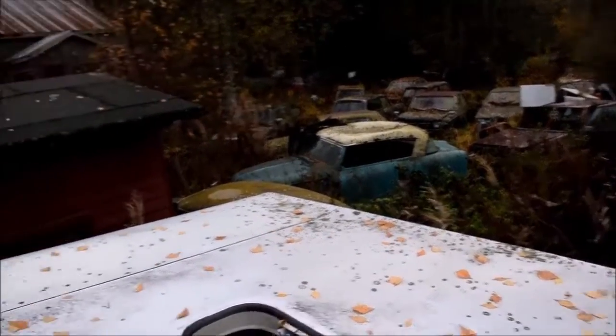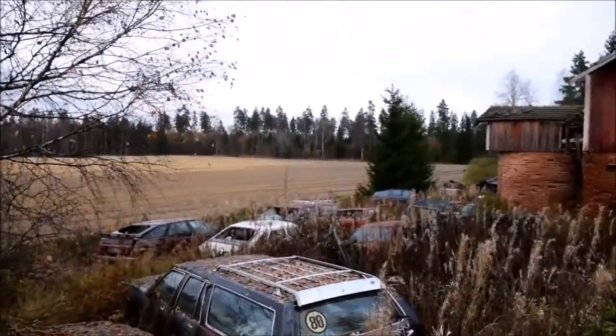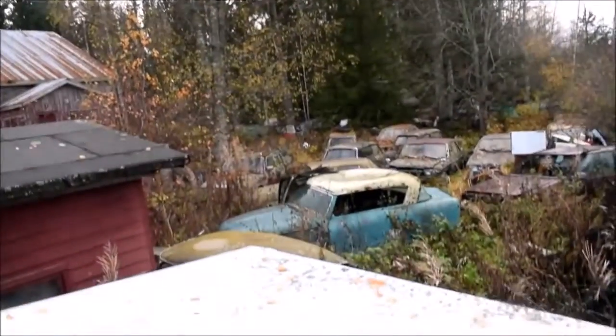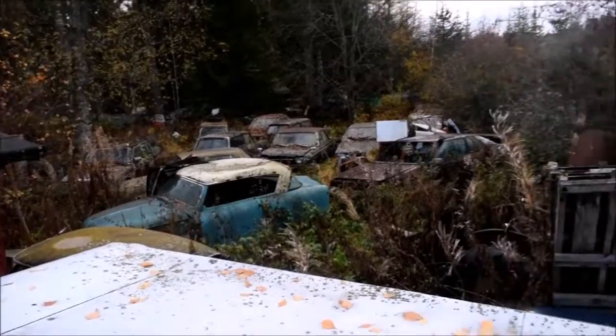Oh, that's nice. You can see all the cars from here. All these cars, but not those. I forgot to take a good picture of them all, but this is good.